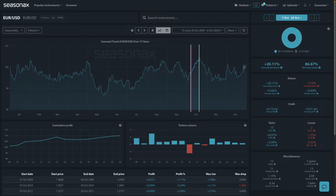Historically, the euro-dollar has shown a 20 plus 11% annualized return from October the 7th through to October the 20th over the past 15 years. And it's had a nearly 90% win rate. So this does suggest that despite near-term dollar strength, there may be opportunities for euro-dollar dip buys, particularly if the recent narrative becomes stretched. Now, what could drive this bias?